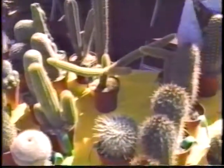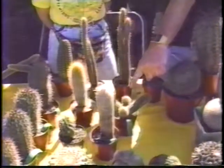It's very interesting. Looking down at this plant with what you refer to as wool on it, is that correct? That's correct. Tell us about why some plants have it, why others don't, and what's it made of?